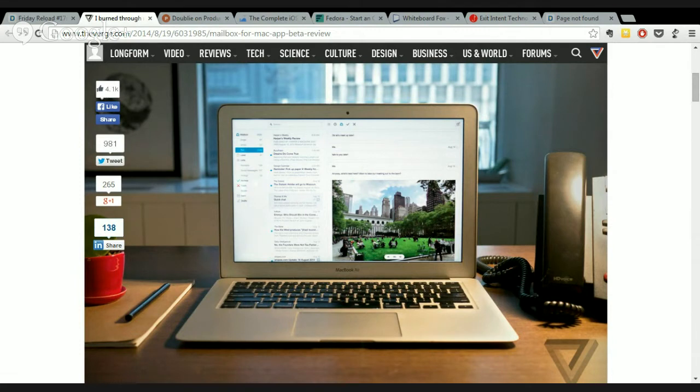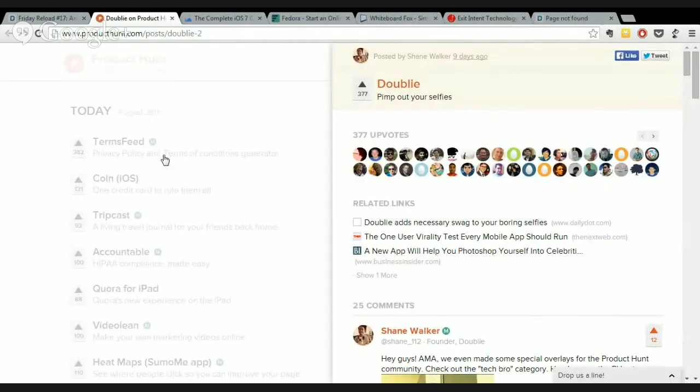Now, it is currently in beta, but the beta coins aren't too hard to get. That Product Hunt link that I linked to on the blog will take you there. And there's also a review on The Verge where it talks about how he burned through his inbox with Mailbox for Mac.